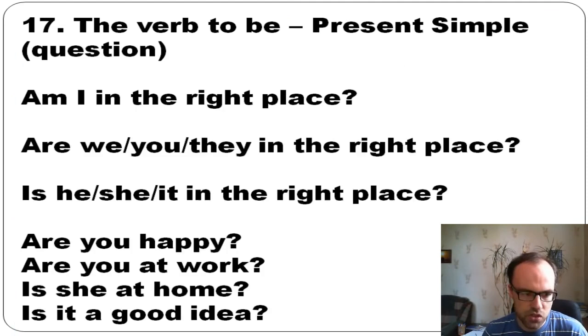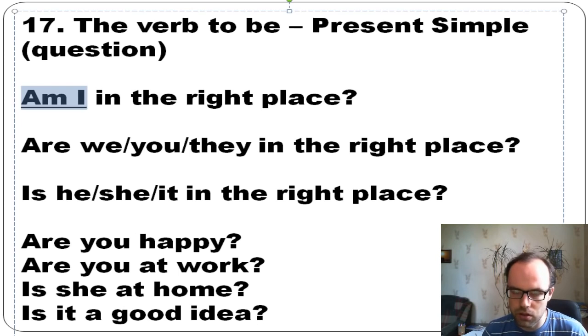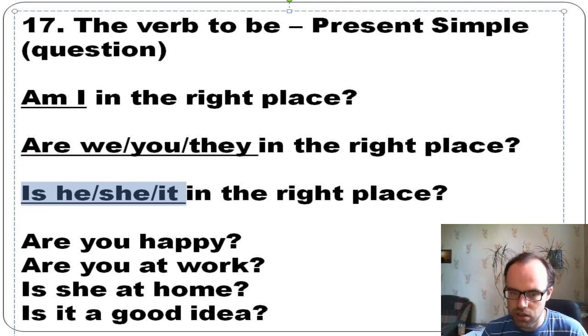Good. So the verb to be in present simple in questions. So we put am, are, or is in the beginning. So we ask, am I in the right place? We ask, are we, are you, are they in the right place? And we ask, is he, is she, is it in the right place?